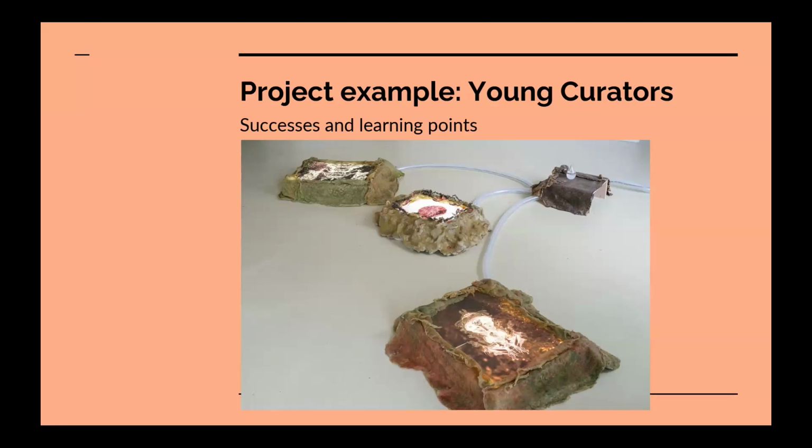A learning point for me was communication expectations. They were really bad at communicating by email. It just wasn't how they like to communicate. So it was thinking, okay, how can we safely communicate by WhatsApp if that's more useful? So it's recognizing that different demographics like to communicate in different ways. That was a learning point for me.